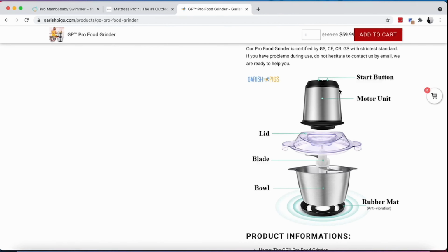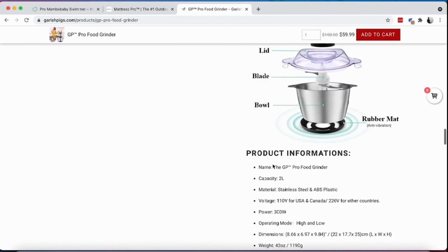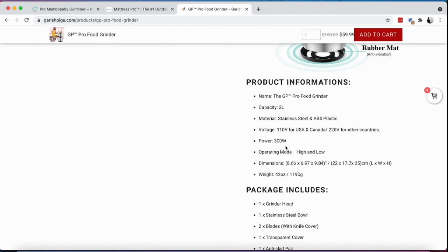And as you can see over here, this picture is awesome. Just look at it: start button, motor unit. It's breaking down the entire product and showing why people should trust this store, why they should think that they are the owner of this store, even though they're drop shipping, and why they are the ones manufacturing and killing it, right? Awesome, just love it.